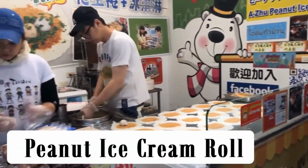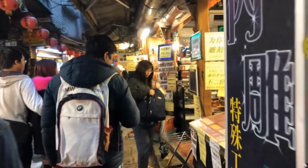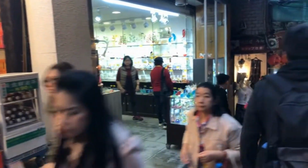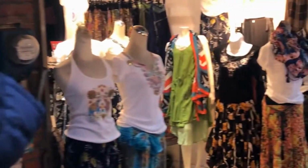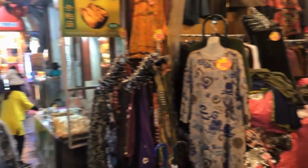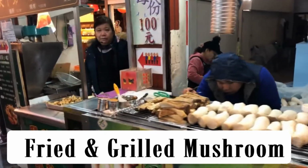This shop sells peanut ice cream roll. Peanut shavings spread over popiah skin topped with 2 scoops of ice cream. Well, this was one of the oddest things we ate in Taiwan, but it actually tastes really good. I bought some fried mushrooms from here, and trust me, it was really delicious.